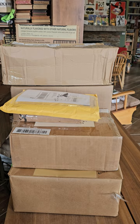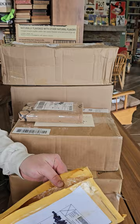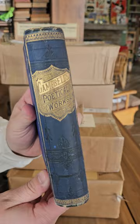Been buying lots of stuff on eBay lately. This is a week's worth of purchases. I think there's 16 boxes. And I usually open up the less exciting stuff during the week. So this is just the more exciting stuff I buy.